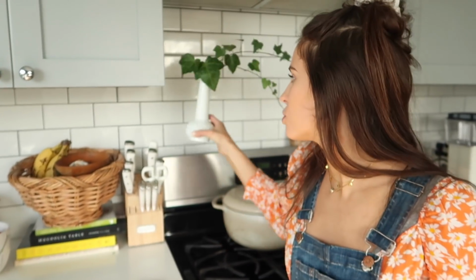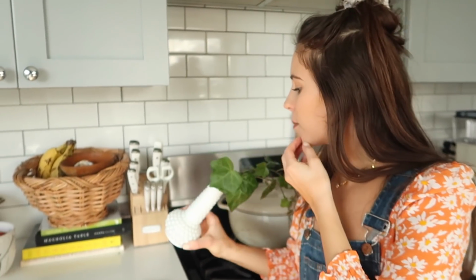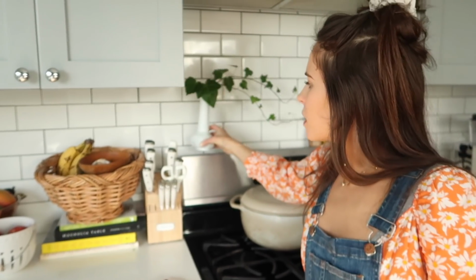They're all over the place. They're so easy to propagate. And I've been propagating it for a year? No, way over a year. Yeah, probably like 2 years. And I just sometimes forget to give it water, and it still thrives because it's just empty, but it's fine.